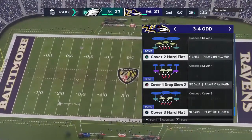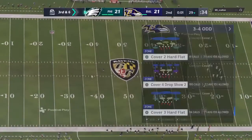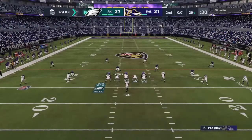And incomplete. It's 3rd down and 6. So after the second down incompletion, they'll come up now against a 3rd and 6.